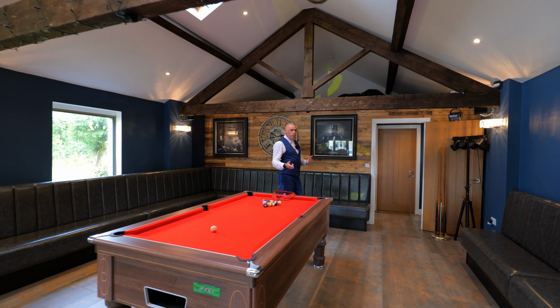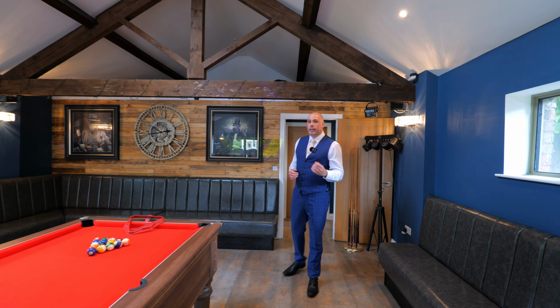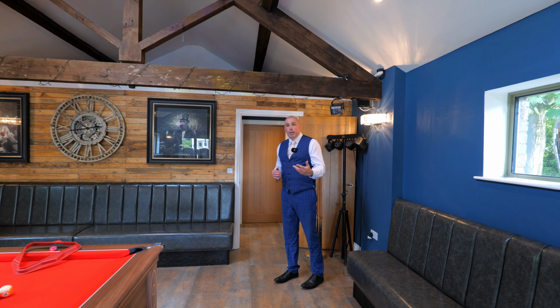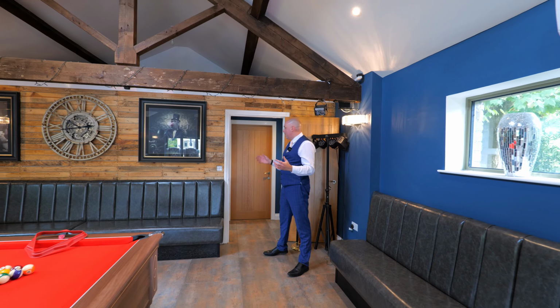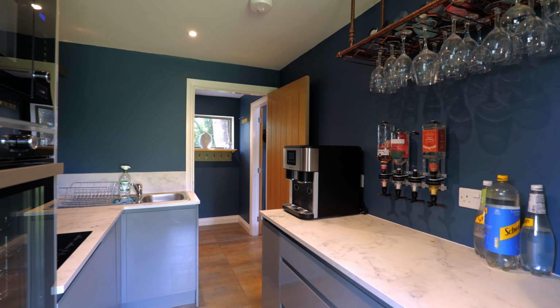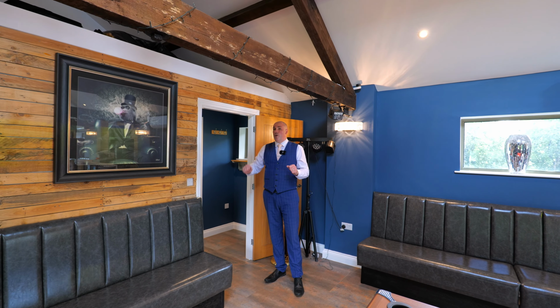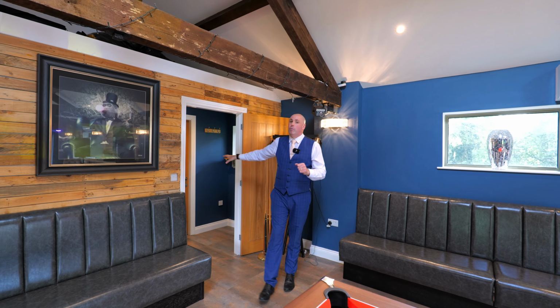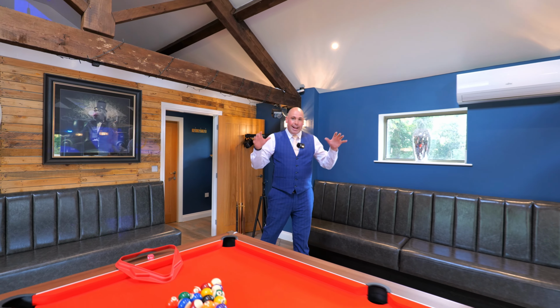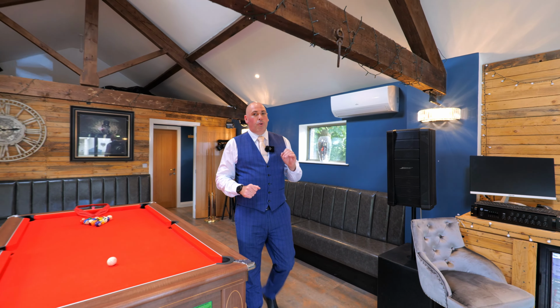Now, it's worth noting that it has in the past had planning for a two-bedroom annex, and if needed for an older relative or a family member or for guests, it could be converted as that because it's got its own fully fitted kitchen with hob, oven, microwave, it's got a sink, it's got a beautiful picture window frame taking in those garden views, you've got access out the back and your own downstairs toilet. But for me, as it is now, this is the place where friends and family will come and they will talk about this for many years to come.